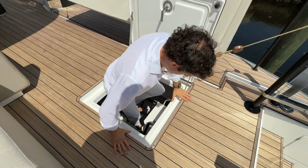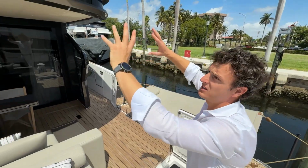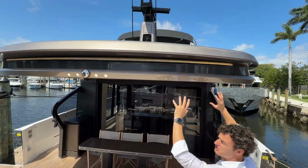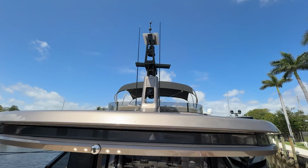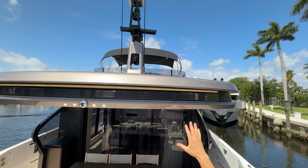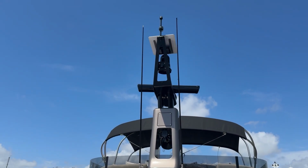And then the last thing to point out, again on the exterior, is that, as you can see here, the aft side of the bridge is very well executed with this rounded shape. I wanted to point out that we got the Starlink antenna right on top of the mast for better coverage. Underneath it is the FLIR camera for night vision.